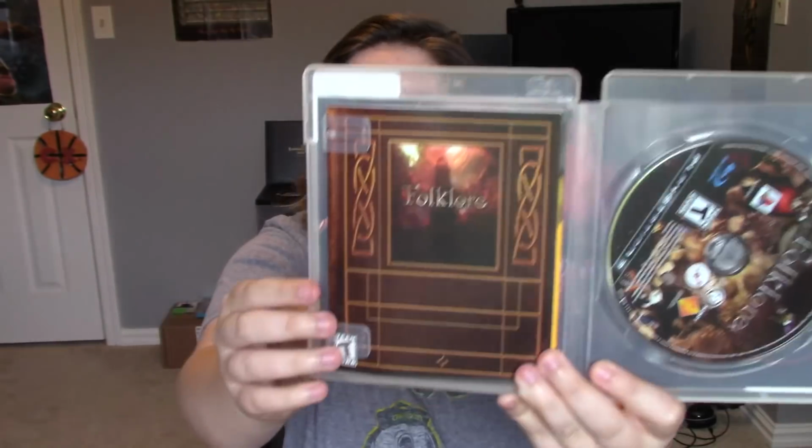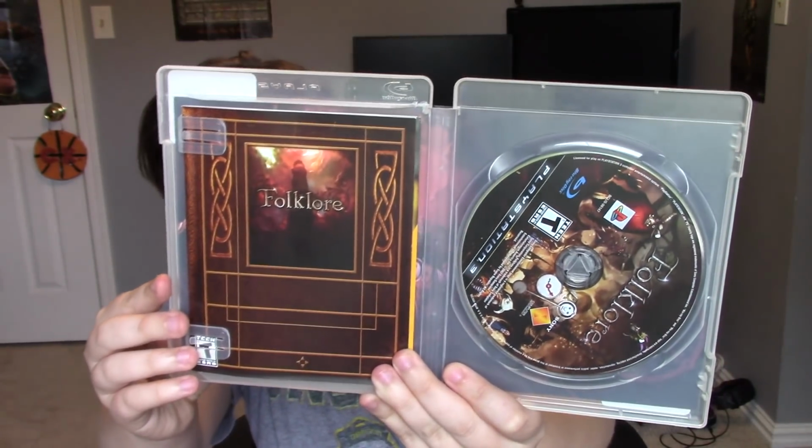It's complete with manual. You can't see. And then the disc looks like it's never been touched. But the side right here is messed up, but I don't have any replacement cases, so it's gonna have to do for right now.